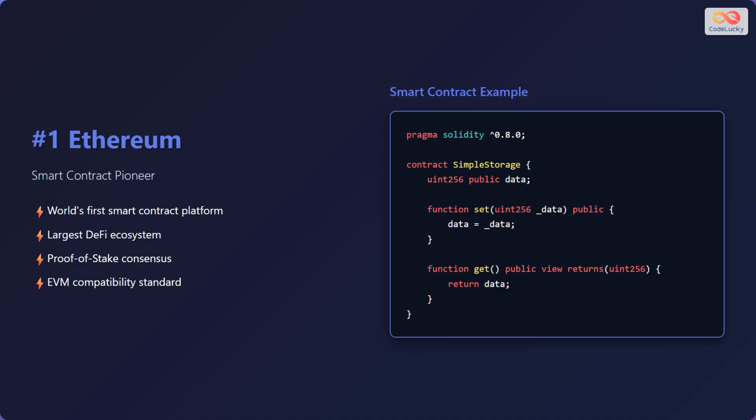Ethereum is number 1 on our list. It is the world's first smart contract platform. It boasts the largest decentralized finance, or DeFi ecosystem. Ethereum uses a proof-of-stake consensus mechanism.